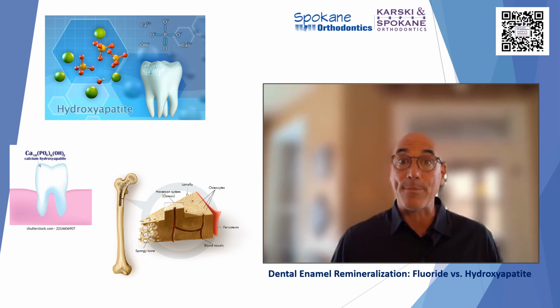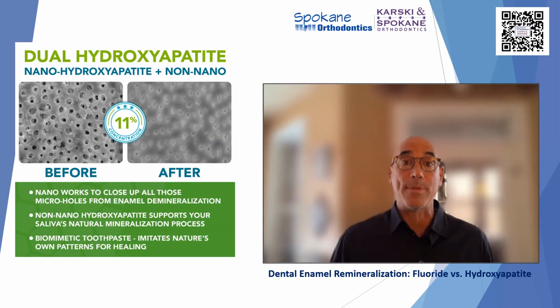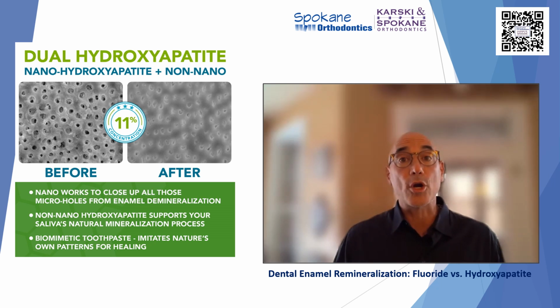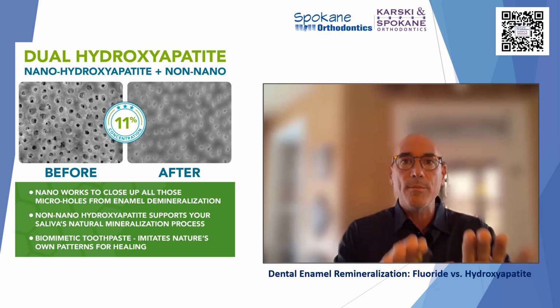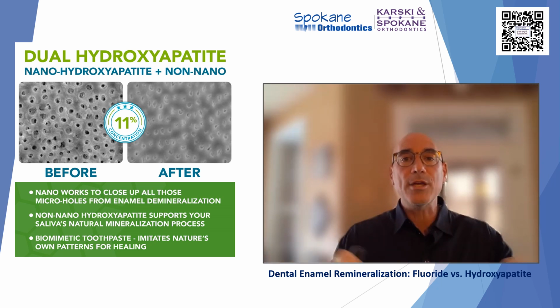What is hydroxyapatite? Hydroxyapatite is also a naturally occurring mineral, and it actually makes up a large portion of your enamel and bones already. Over 90% of your enamel and over 60% of your bones is already made up of hydroxyapatite. Hydroxyapatite also prevents demineralization from occurring to your teeth and encourages remineralization. Hydroxyapatite does this a little bit differently though. Hydroxyapatite puts calcium and phosphorus directly on your tooth surfaces.